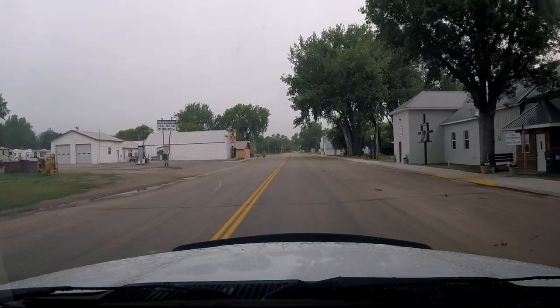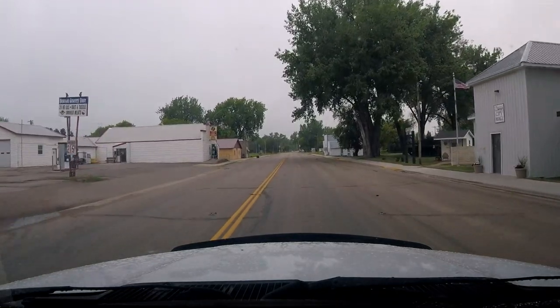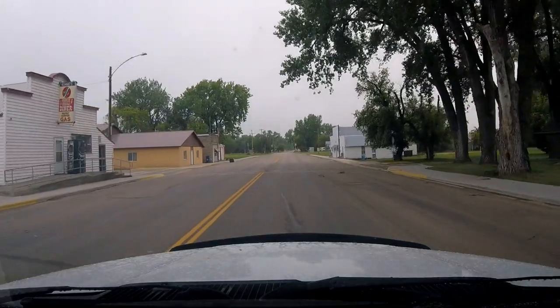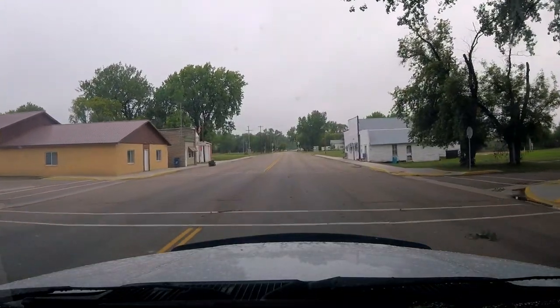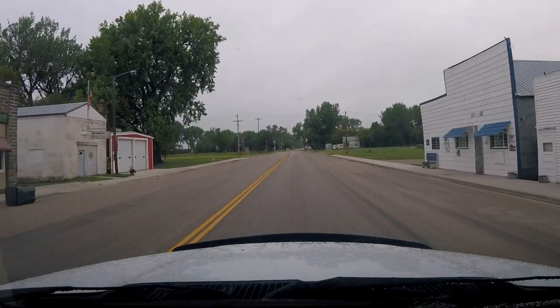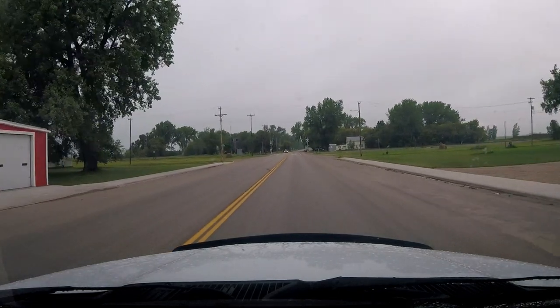The steak was pretty good at the bar. It was a little expensive, but we're out in the middle of nowhere, so, you know. Oh, I didn't even see that tank last night. I didn't either. Big old honking tank sitting in the park when we came in.